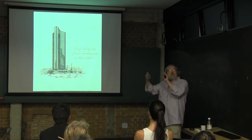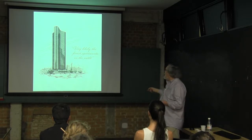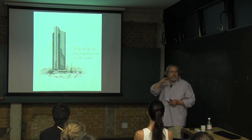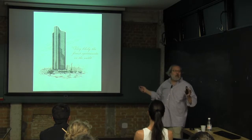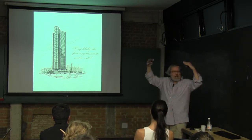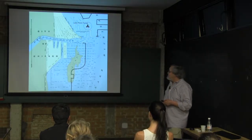They've sort of compressed, flattened the depth of field on their image, and they claim it's very likely, that's the weasel words that the lawyers always tell you, very likely or probably, the finest apartments, not in Chicago, in the world, right? So let's go for the top. Let's really sort of lay it out there and claim it to be really terrific.